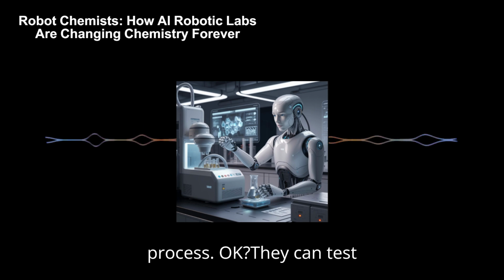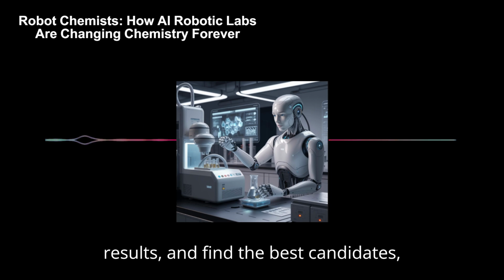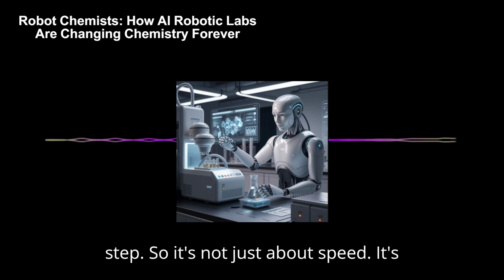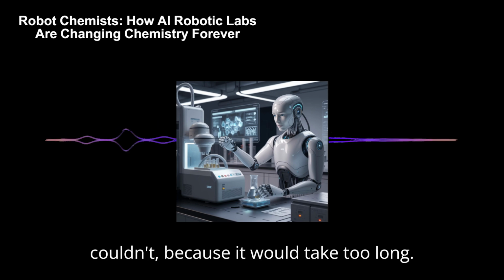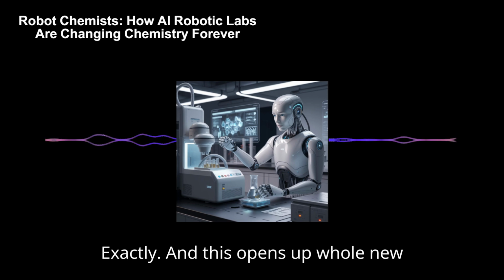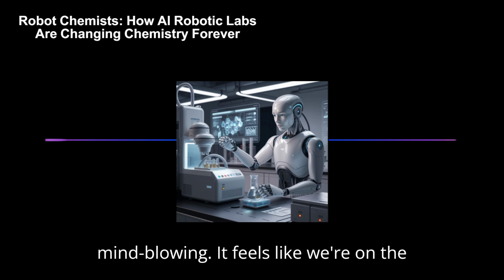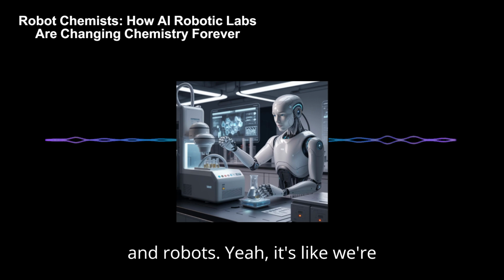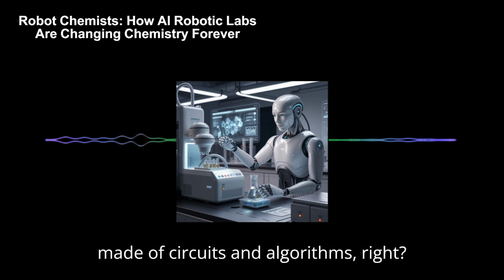They can test thousands of combinations, analyze the results, and find the best candidates, all without humans needing to do every step. So it's not just about speed, it's about exploring possibilities that humans couldn't, because it would take too long. Exactly, and this opens up whole new avenues for research. This is mind-blowing. It feels like we're on the verge of a scientific renaissance with AI and robots. It's like we're creating a new generation of scientists made of circuits and algorithms.